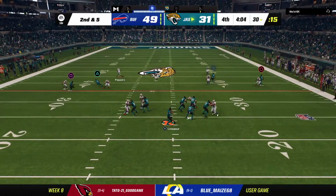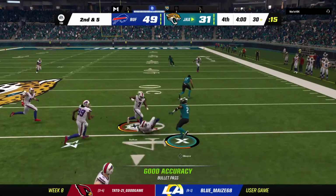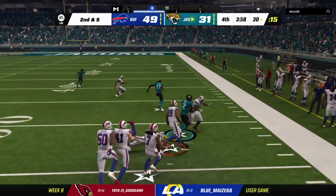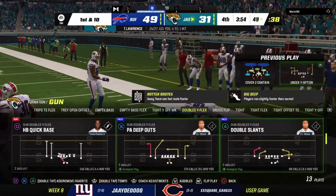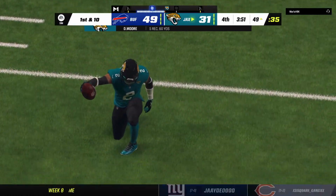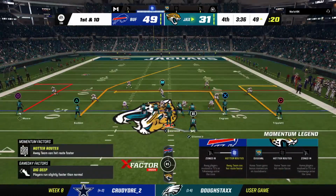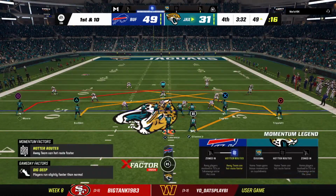To throw again on 2nd down, Lawrence. And he's got the hook up to Moore. And he'll be taken down, but not before they work it across midfield. That's good for 21 yards on the catch and run. So 1st and 10 now in Buffalo territory at the 49-yard line.